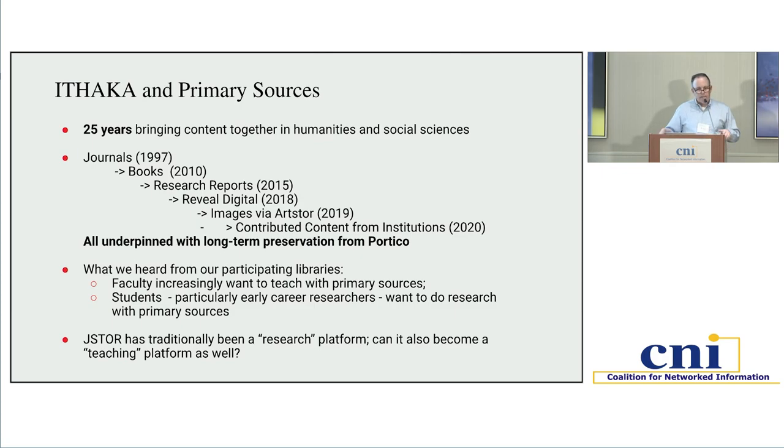This also began to bring out something we wanted to build out, which is that JSTOR has traditionally been a research platform, while ArtStor, when it was built, was really built more as a teaching platform. So one of the things we were trying to do is bring the teaching aspect of ArtStor, the tool sets and things of that nature, onto the JSTOR platform and see if we can build JSTOR out to be a teaching platform as well as a research platform. So that's really where this experiment began.